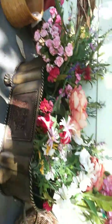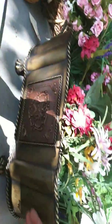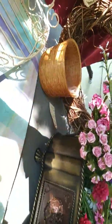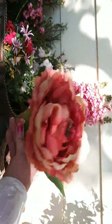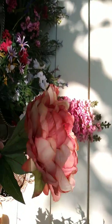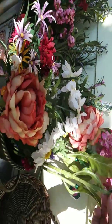And then all these flowers were in the bag, and I just laid them inside this really nice container right there. But oh my gosh, there's some beautiful flowers. Look at that. And these are well-made flowers. These are not dollar store flowers. There's like tons of them. And look at these pretty things. Look at these. These are so pretty.